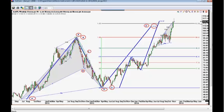I want to get back to Apple here because I wanted to focus on that. That was one of the things I talked about. It seems that Apple is very popular in Australia and also in New Zealand, and everybody in the room had an iPhone except me. But the thing that's interesting about this big ABCD in Apple on the long-term weekly chart is it has a 3-drive pattern that's associated with it.